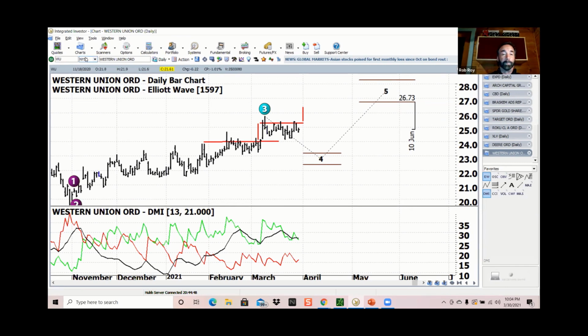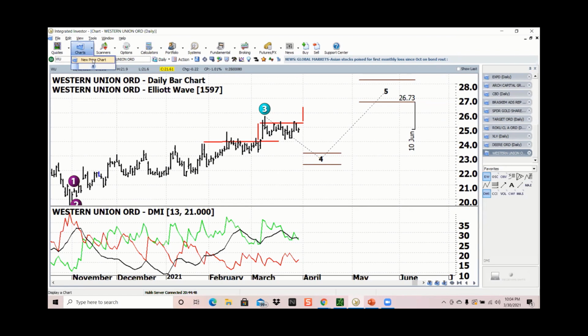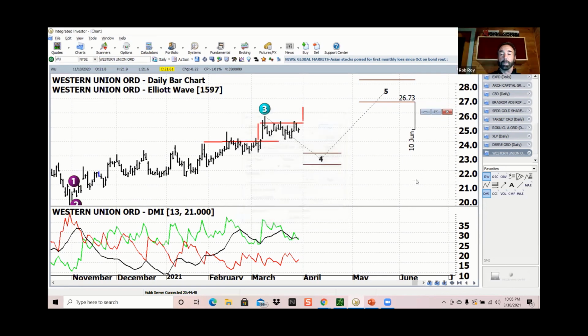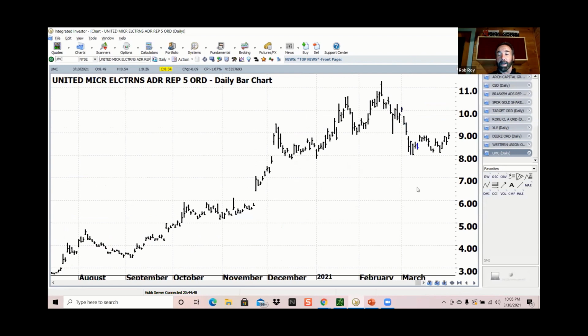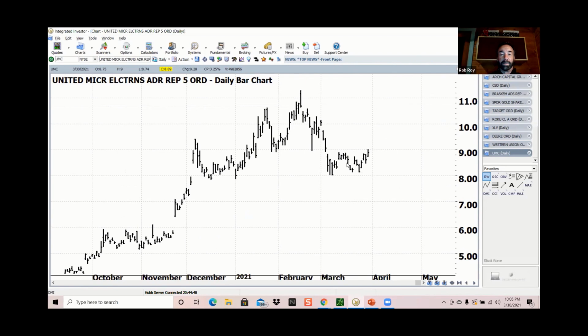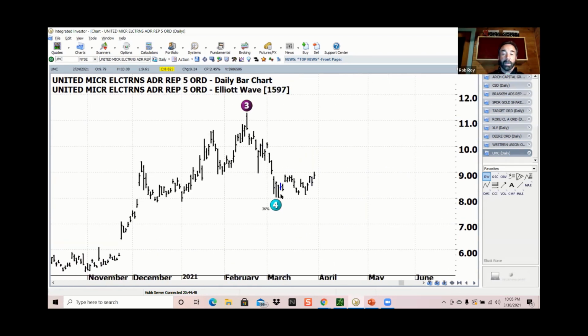All right, one more. Let's finish with UMC. United Microelectronics. Well, it kind of goes with our theme of the lower dollar stocks, which is what we experimented with tonight for our TradeFinder. That 38.2% fib corrective level, right at an area of support. That all looks good. So this is where you would have wanted it to hold. It did. So again, that 38% corrective move.